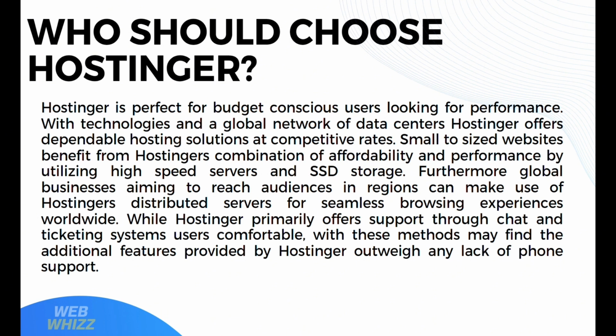Furthermore, global businesses aiming to reach audiences in different regions can make use of Hostinger's distributed servers for seamless browsing experiences worldwide. While Hostinger primarily offers support through chat and a ticketing system, users comfortable with these methods may find the additional features provided by Hostinger outweigh any lack of phone support.